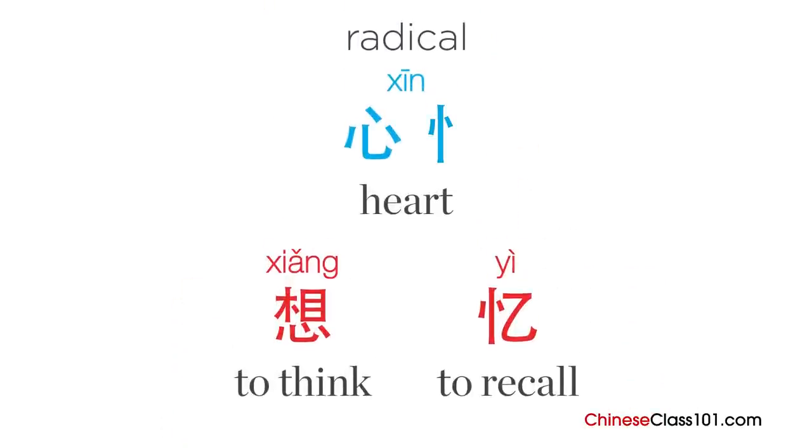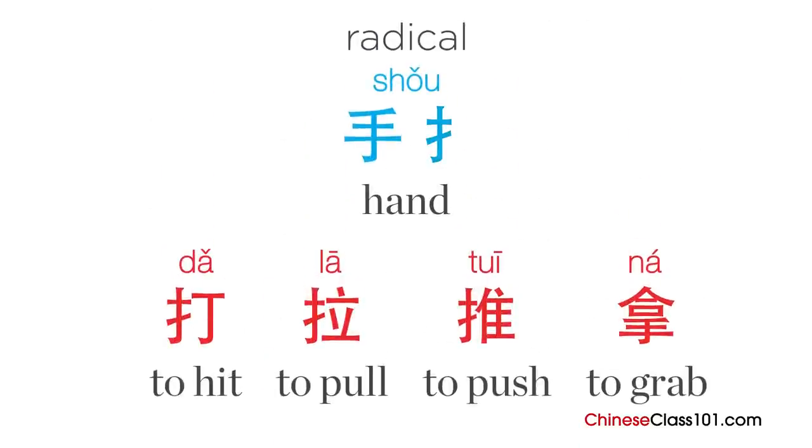心, or its variation, means heart: 想, to think, 意, to recall. 手, or its variation, means hand. It usually appears when the word describes an action using hands, such as 打, to hit, 拉, to pull, 推, to push, 拿, to grab.